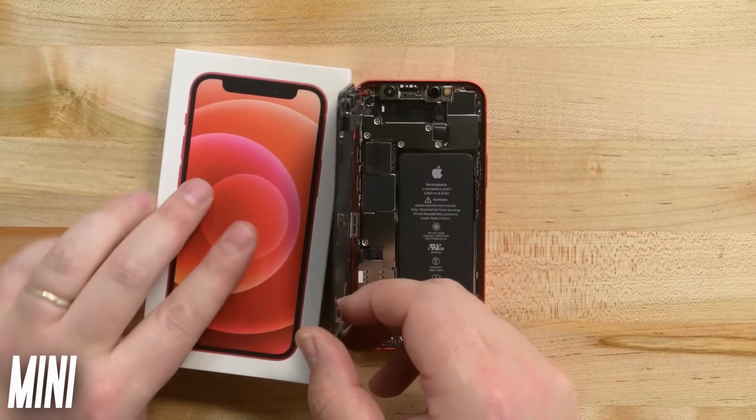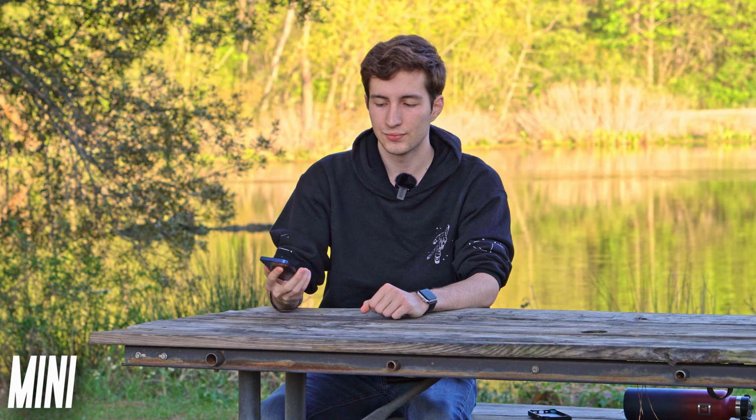The iPhone 12 mini is a bit infamous for having pretty bad battery life. And that's because when this came out, Apple put their most powerful processor in the iPhone 12 mini, but they had to shrink the battery down in order to fit it in there. So that powerful chip sucks up the battery very, very quickly. It's not as bad as the new iPhone SE, but it's still not great.